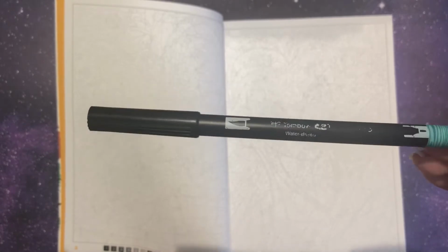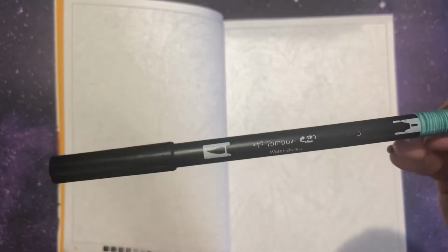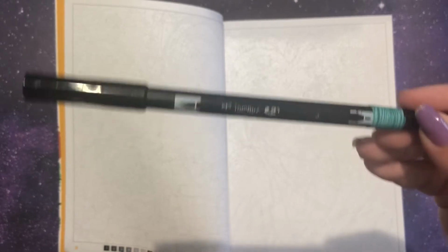What I end up using is the Tombow, what is it called? Let's just get it out. Of course, this is a water base, but this is the Tombow brush pen dual tip. So this tip is a nib, that tip is a brush. What I end up doing, I personally like to do the black outlining first and then color it in afterwards. So I'll outline with the nib tip, fill in any outline with the brush tip, and then go from there. A lot of people will do the black outline last because it keeps it more of a surprise for longer.